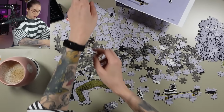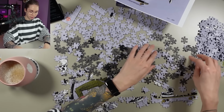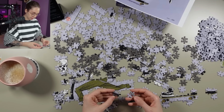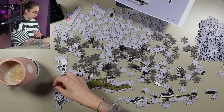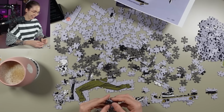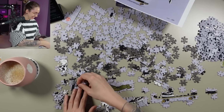I'll put them together. Whenever I puzzle, I apparently have really big reactions. Whenever I've had that with my mom and my sister, I'll be just puzzling in silence, and then suddenly I finally found a certain piece, and then I just scared the shit out of them.